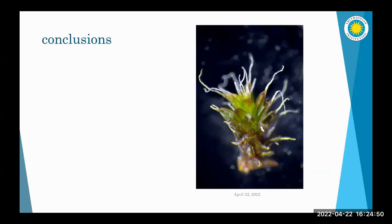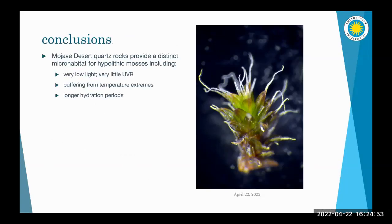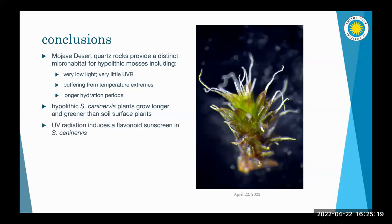And that was basically it, but I'll wrap everything up here because I did go through a lot. The Mojave Desert's quartz rocks provide a distinct microhabitat for hypolithic mosses, including very low light, very little ultraviolet radiation, buffering from temperature extremes, and longer hydro periods. So these are things we've learned about that study. Also, hypolithic Syntrichia caninervis plants grow longer and greener than soil surface plants, and UV radiation induces a flavonoid sunscreen in this species.